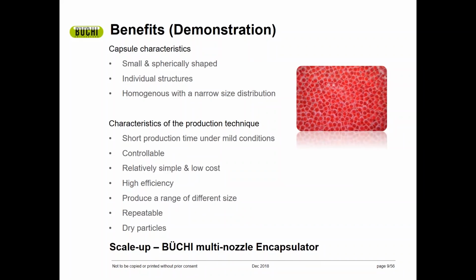Characteristics of the technique itself: there is a short production time under mild conditions. The process of making the beads or the droplets is vibration driven. So it's simply pumping it through nozzles, and then you just vibrate it, and then there's a reaction afterwards. So it is very, very mild conditions. Unlike something like spray drying or maybe a fluidized bed or other technologies where they can use heat, this technique doesn't use heat, of course, unless you want to use heat.